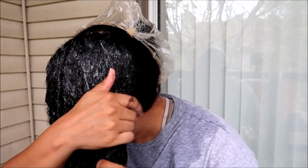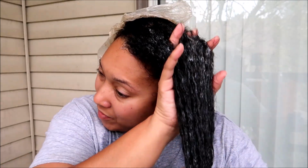Super smoothing. And I think for good measure, I'm gonna take a little bit and just coat this crown that's always having a little bit of a struggle. Really curious to see how the Blue Tansy is gonna feel because I really like the feeling of this Bao mint. Add a little bit more to these roots because even though I just detangled, they feel very tangled still. So I need all the help I can get in the moisture and detangling department if I can.